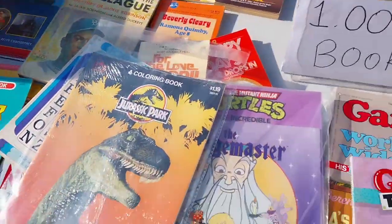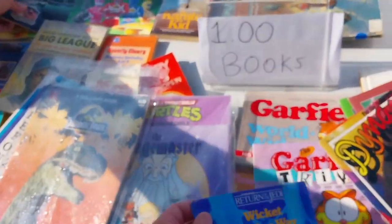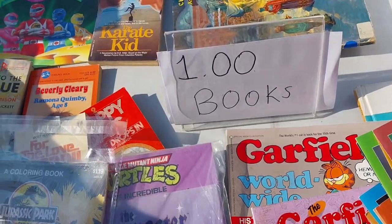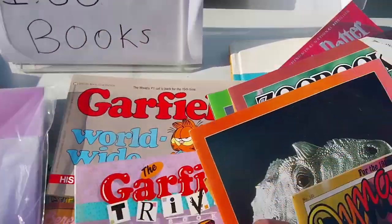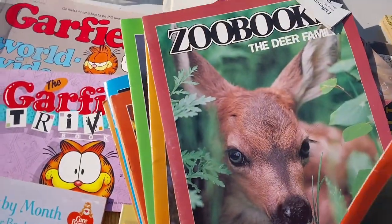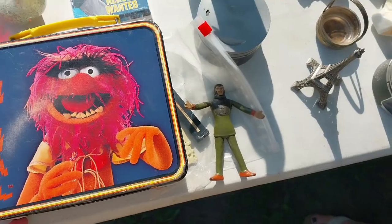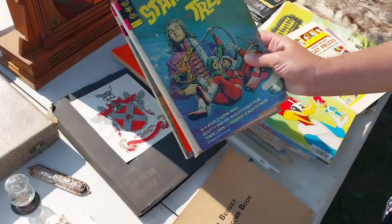Found a little Star Wars Ewoks book here. Got Power Rangers, Karate Kid, and here's some zoo books. Used to get those in the mail when I was a kid. And here's a vintage Muppets lunchbox and a few other items.